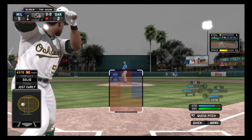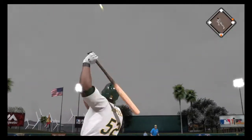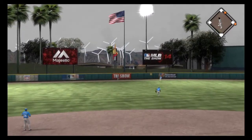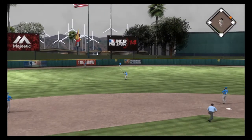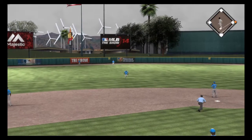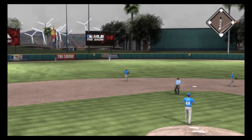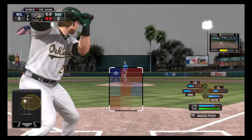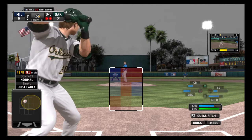Yoenis Cespedes will stand in now in what could be a real make-or-break situation. And you think at this point you have to get something out of this inning. The further you get into that bullpen, the tougher it's going to be to claw back from this deficit. Davis is back to the track as he takes it for out number 2. Josh Donaldson will step in. He's lined out and grounded out in 2 trips.